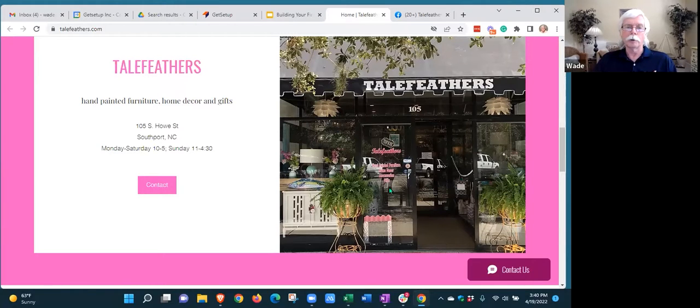That way, if someone's driving down the street trying to find you, they know what your site looks like instead of just trying to find that street number on the side of the building. They've also got their street address and their hours of operation. In terms of being able to contact them, they have additional ways to do that.